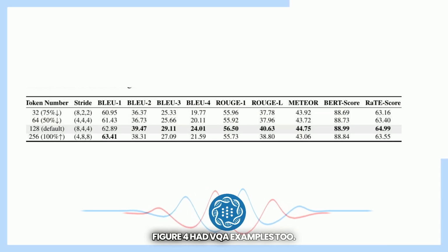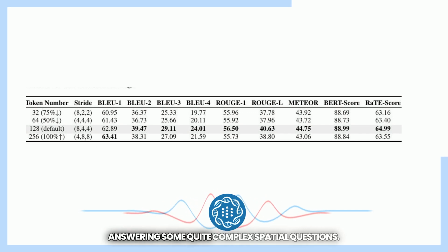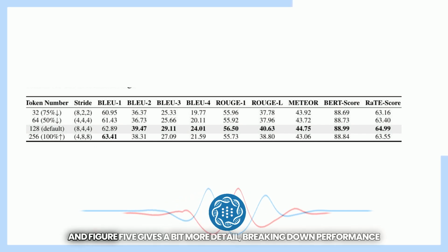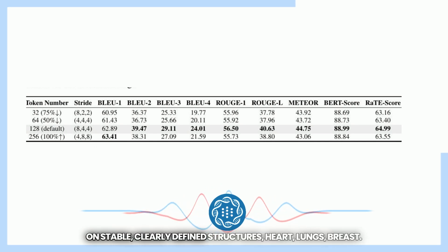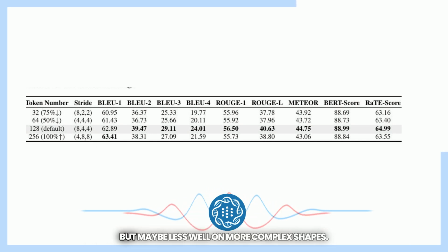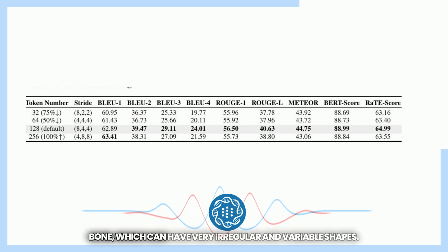Figure 4 had VQA examples too, I think. It did, showing HSENet correctly answering some quite complex spatial questions. And Figure 5 gives a bit more detail, breaking down performance by body part using F1 scores. It does really well on stable, clearly defined structures: heart, lungs, breast. But maybe less well on more complex shapes. Right. The paper mentions it's slightly less optimal on areas like bone, which can have very irregular and variable shapes.